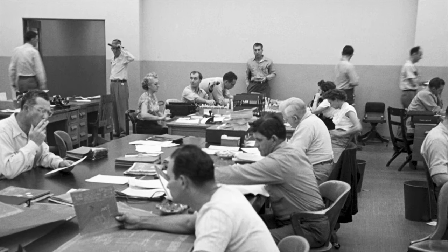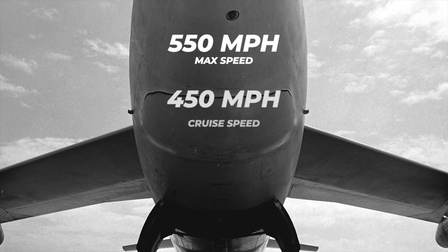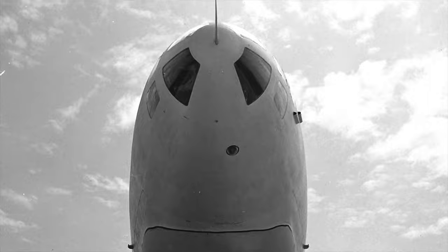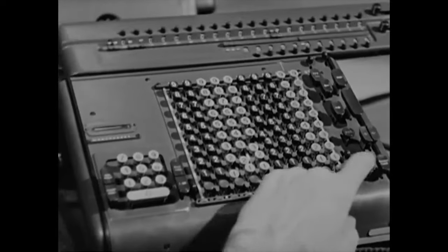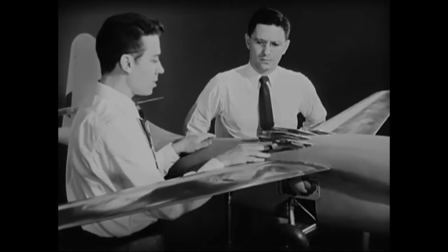In 1944, this initial concept evolved into a formal request for proposal to design a new bomber with a maximum speed of 550 miles an hour and a cruise speed of 450 miles an hour, a range of 3,500 miles, and a service ceiling of 45,000 feet. In December of 1944, North American Aviation, Convair, Boeing, and the Glenn Martin Company submitted proposals for the new long-range jet bomber. Wind tunnel testing had shown that the drag from the engine installation of the Model 424 was too high, so Boeing's entry was a revised design, the Model 432, with four engines buried in the forward fuselage.